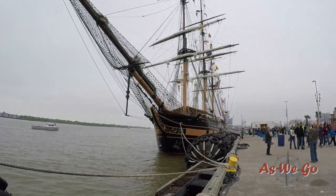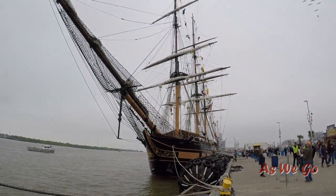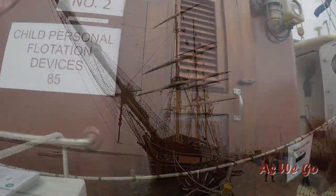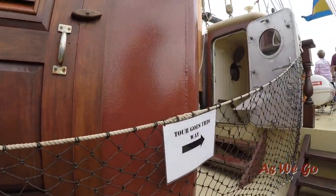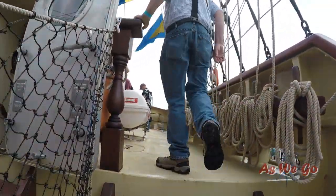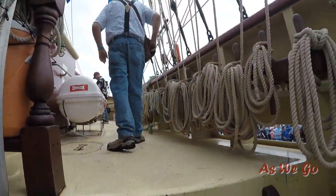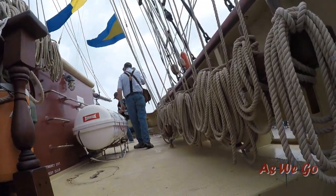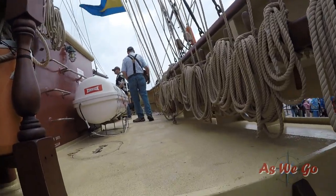The next day, it was the Tall Ships Galveston Festival itself when the grounds were open and the ships were available for tours. Sorry about the finger there in the picture. Yeah, GoPro does have a real wide field of view. But we got on board and got to spend some time walking about the decks.